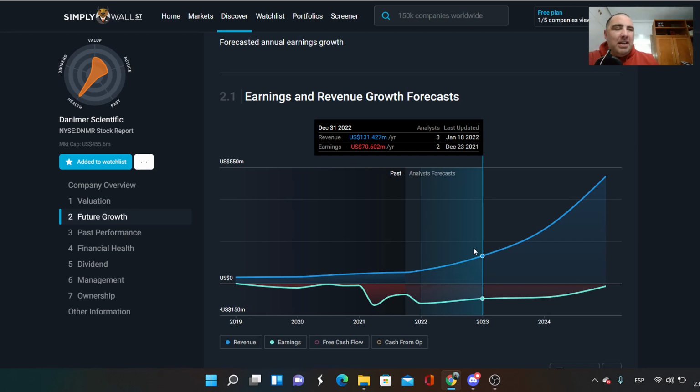Like I said, they're spending a lot of money on investing in new facilities, which is obviously going to hit the company, and this is normal, right? At the beginning stages of a company, if you go back and look at Amazon, or at all the big companies, at one point they had the same struggle, right? So this is something that we need to understand.